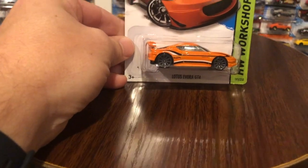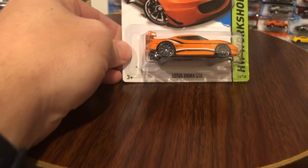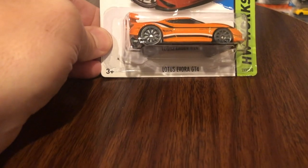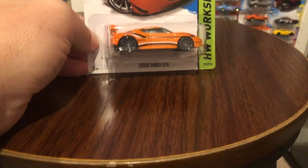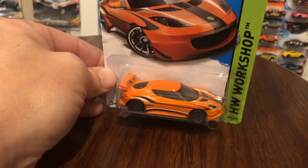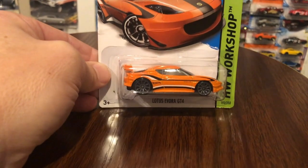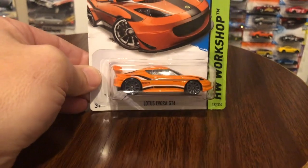This is a British automaker, and I love their cars. You don't see a lot of them in Hot Wheels, so every time I can get my hands on one, I try to grab it. And this is the Lotus Evora GT4. The Lotus, it was kind of the answer to the Maserati. And the Brits put this one out to kind of compete alongside, and man, just a beautiful ride. Any iteration of a Lotus, I'm gonna grab it.